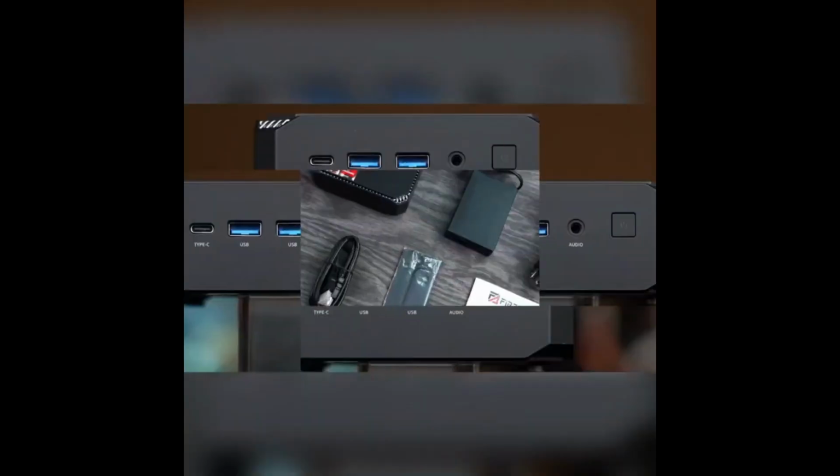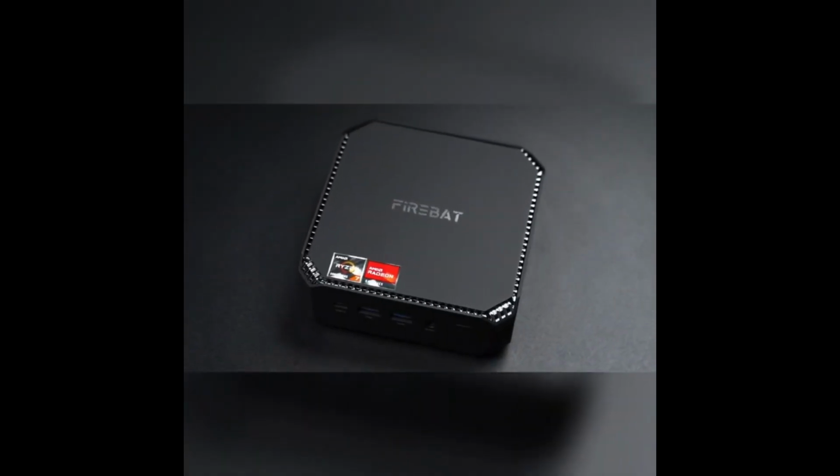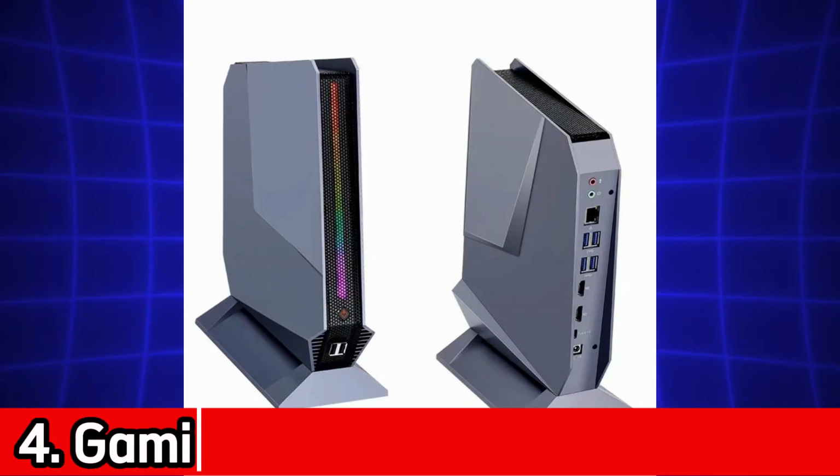Pros: good price to performance ratio, efficient and compact design, 4K display support, a solid mid-range mini PC for home and office users.